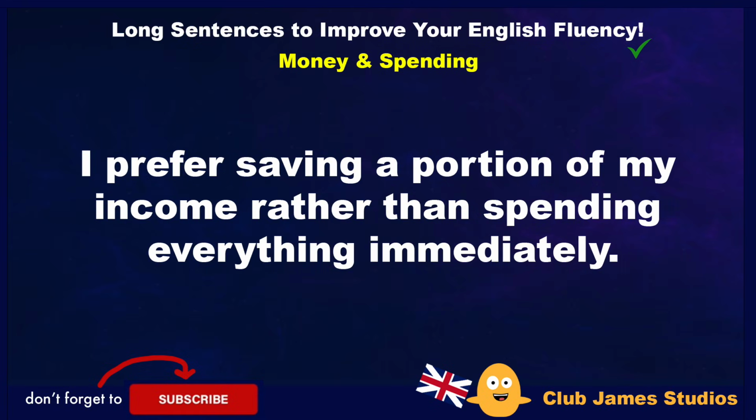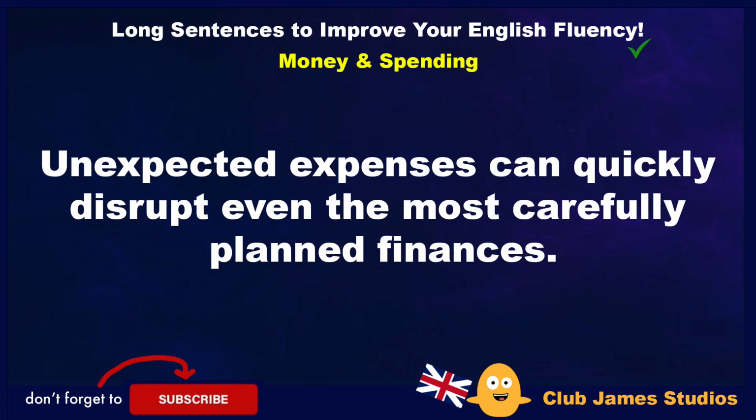I prefer saving a portion of my income rather than spending everything immediately. Unexpected expenses can quickly disrupt even the most carefully planned finances.